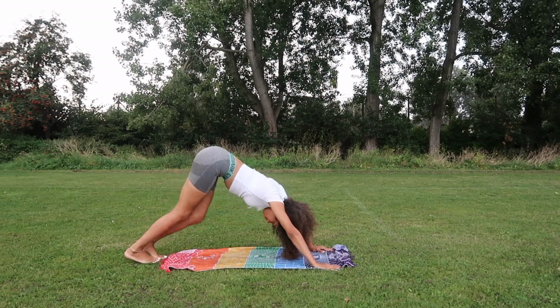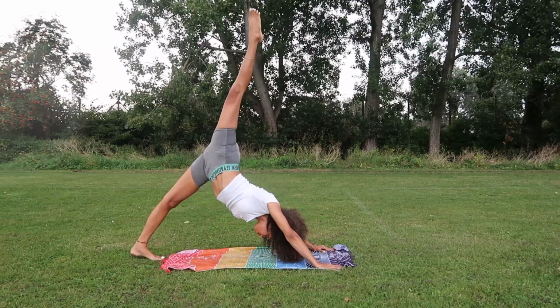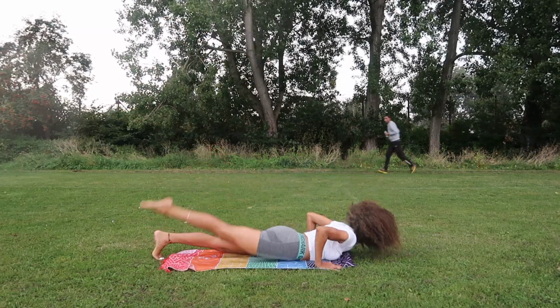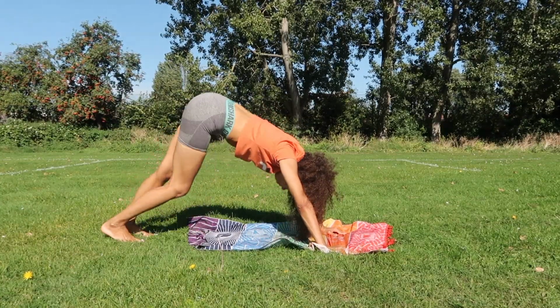Downward facing dog helps to increase your body's flexibility. It also helps to improve your mindset, leaving you calmer and clear-headed. It can also help to improve your posture, and downward facing dog also helps to re-energize the entire body.